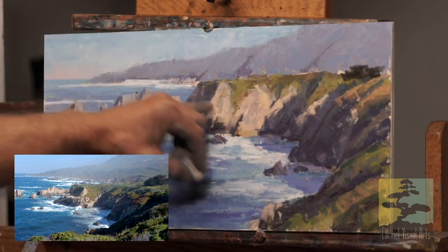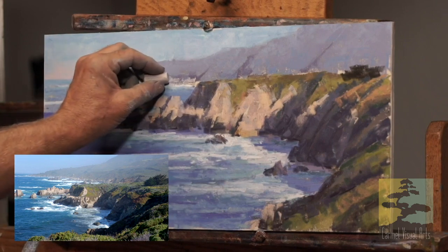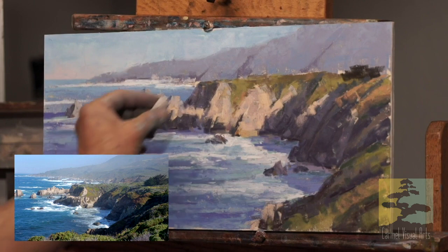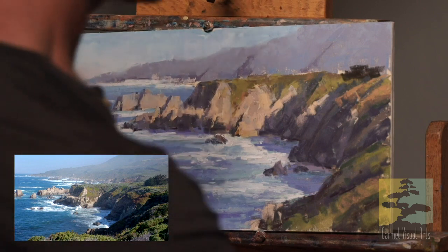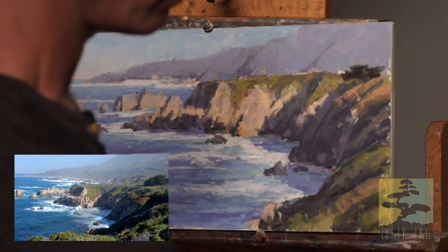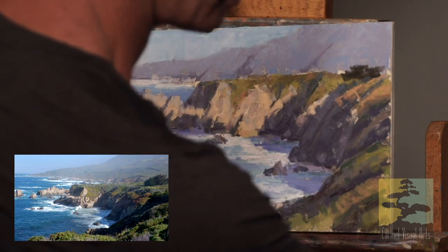So I want to be comparing here. I'm going to try to get a little bit of those distant cliffs. And so now I'm just looking at temperature. And this is important when you're working on location. Basically, it's easy to start doing this. So if you can see the computer screen, I'm painting this area. So I just start looking at this area.